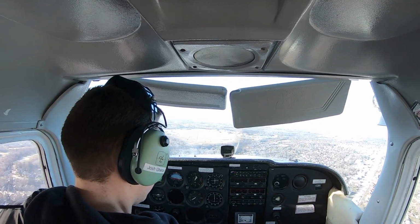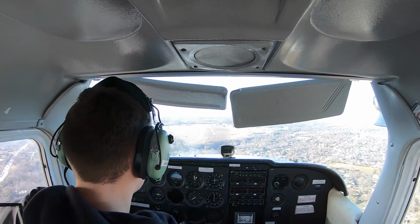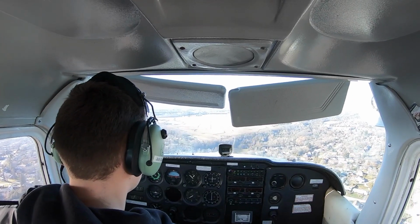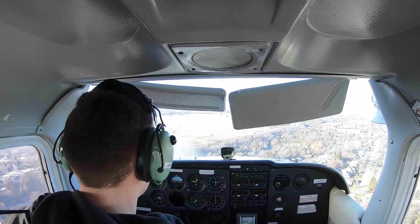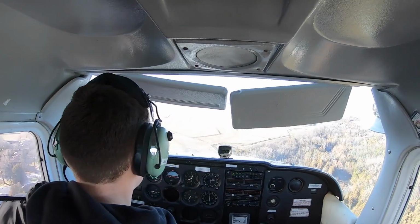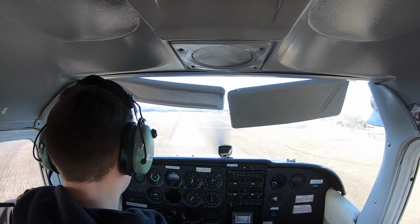Degrees of flaps coming in. I'll go straight to 20. Flaps full. 30 degrees set. We have the field made. Crosswind from the right, we're going to crab towards the right and kick to the left.